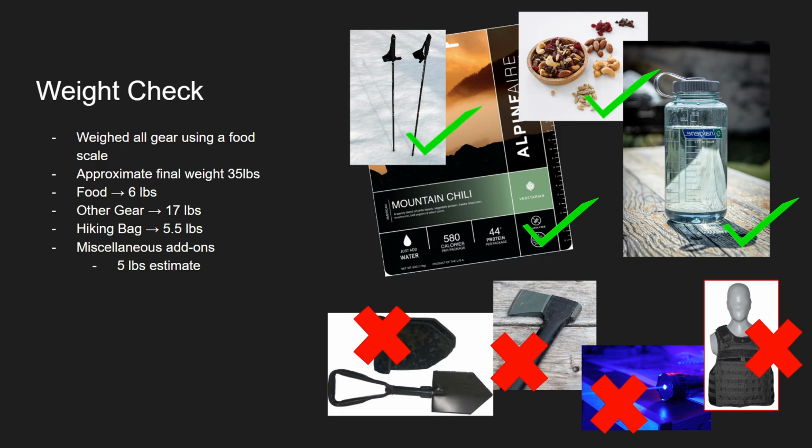And miscellaneous add-ons, I estimated that we were going to pack on at least 5 pounds of extra random stuff, like extra snacks and little knickknacks, which I did end up getting. So final weight was around 35 pounds, maybe 37 pounds. So that was pretty good. Honestly, much better than last time.